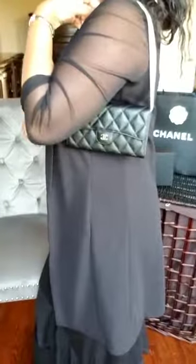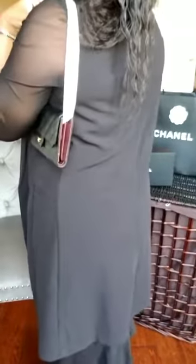Just to give you an idea of how big this is. Oh, hold on. Okay, sorry, that was my baby. Just to give you an idea of how big this is, I've tied this with my Chanel ribbon. I don't know if you can see.